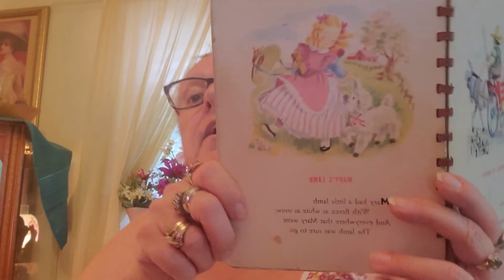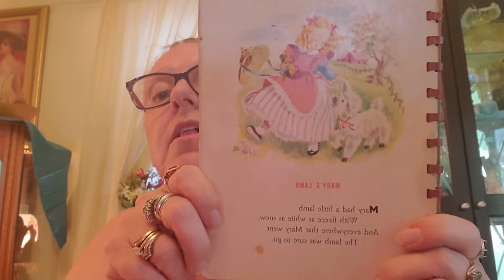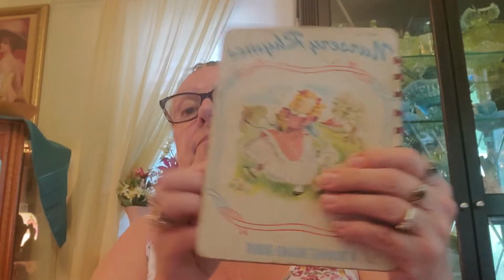Here is one. I don't know if it's been rebound. In a way, it looks like it came like this. And it is Nursery Rhymes, a Bonnie board book. So my guess is it came like this because it is a board book. Let's see. Samuel Lowe Company, Kenosha, Wisconsin, from 1950. And it has, you know, our classic nursery rhymes in it. Very, very nice book.